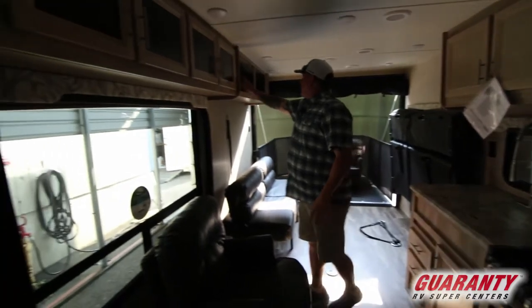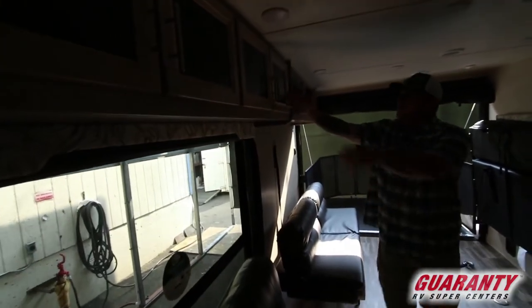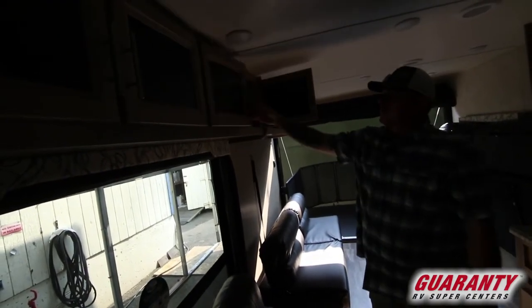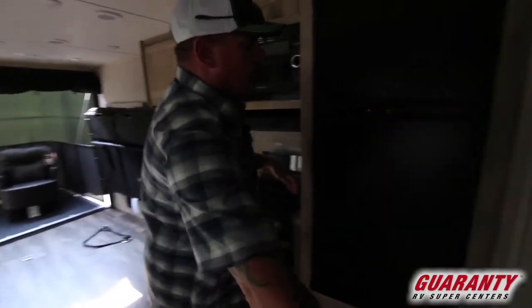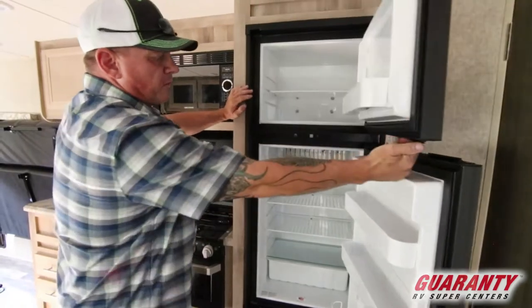And then up here, you got stuff for your gear, your shoulder pads, helmets, boots, and then you have more above. You got a two-door Norcold refrigerator and freezer.